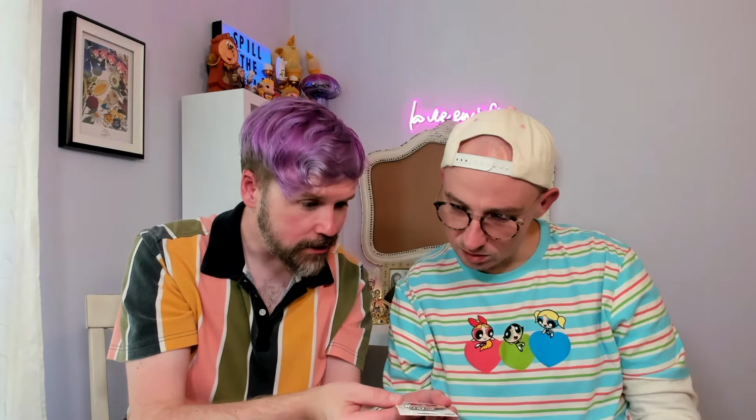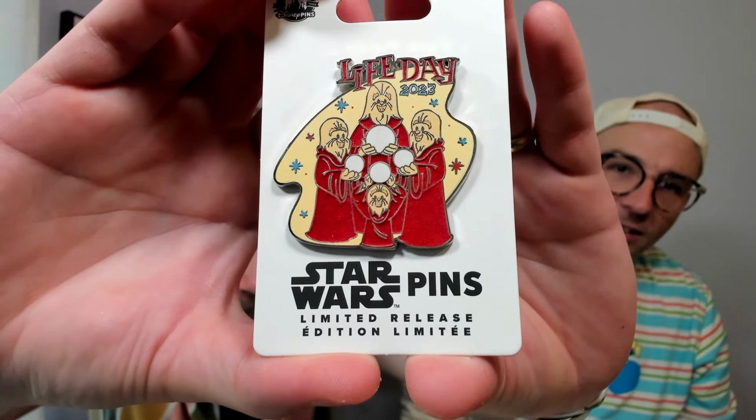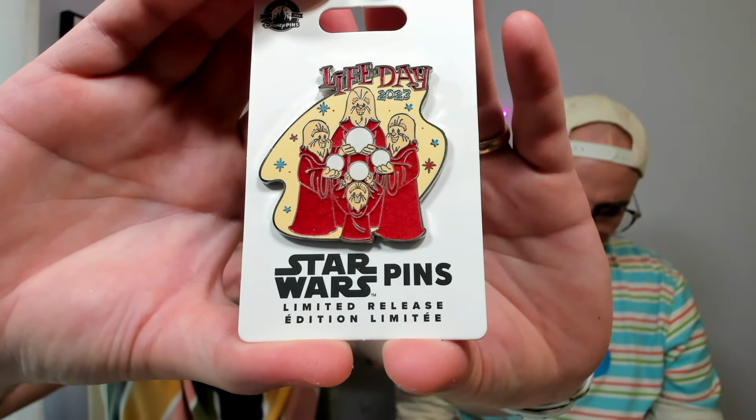It's flocked. Oh, yeah, it is. That's cool. Touch that. I can see it. So, their robes are flocked. That's cool. Look at those flocked robes. I didn't notice that before. Me either. So cool. That made it even cooler.